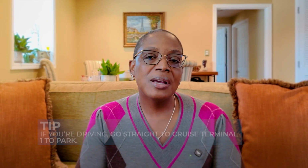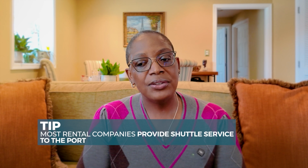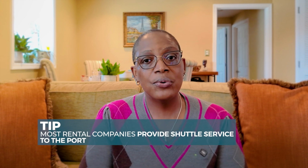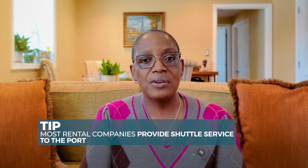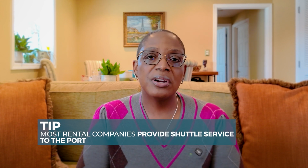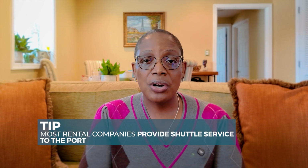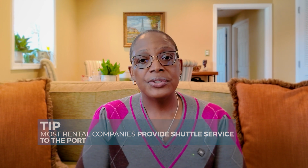Another thing too is if you're coming into town and let's say you have a rental car that you picked up from the Orlando airport or Melbourne airport, you can usually have a different drop off. So let's say you want to drop the car off at a car rental service in Port Canaveral. You can do that, and they also usually have a shuttle service that can take you to the port. Or an option is you just take an Uber from where you dropped the rental car off over to the cruise port.